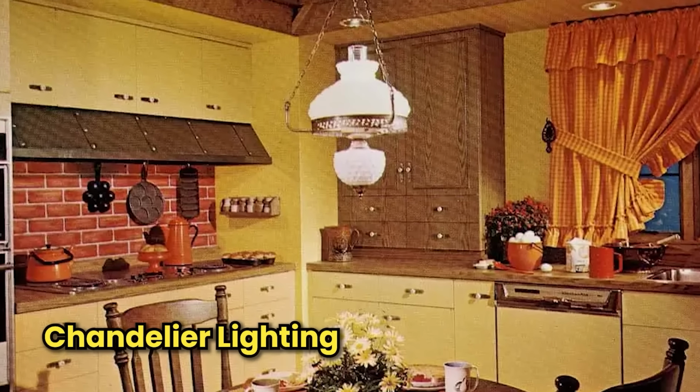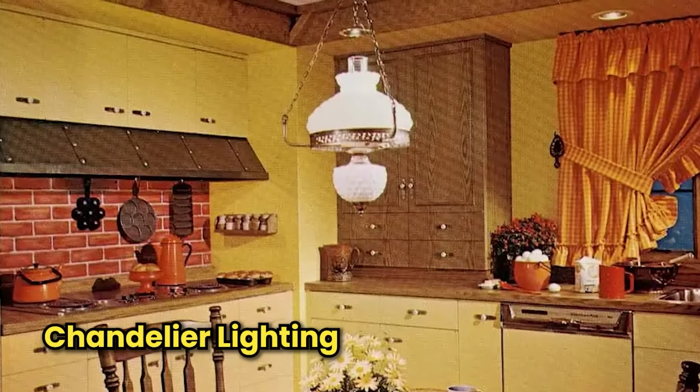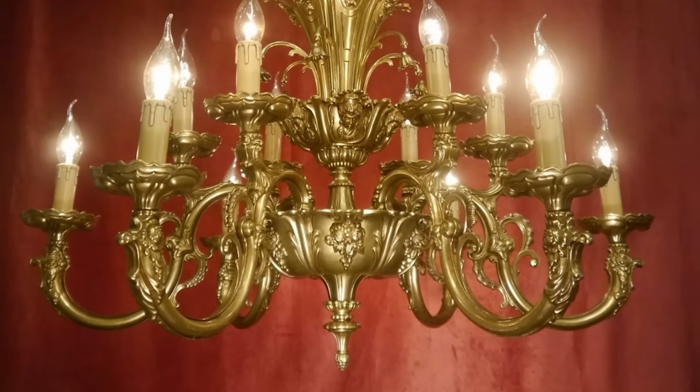Chandelier lighting. If your kitchen was decorated in the true style of the 1980s, not only were metal accessories like cabinet handles made of polished brass, but even the chandelier hanging over the dining table very likely had sparkling branches made of polished brass. Brass chandeliers were a decorative element used to add a layer of sparkle, bling, and elegance to the space. It was often hung over the dining or island area, becoming a central focal point.